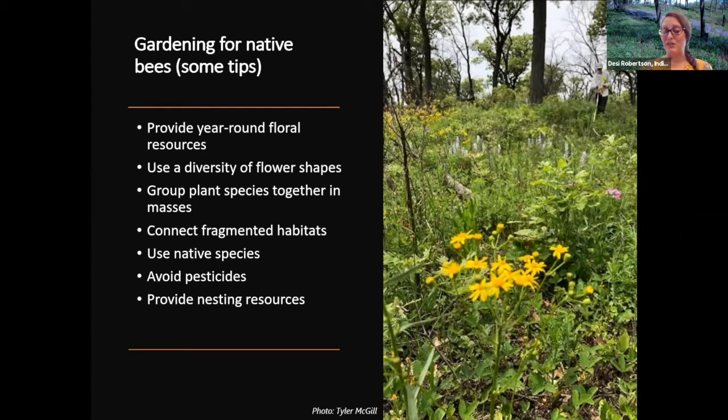You want to have a diversity of flower shapes. Different species tend to like specific flowers. There are a lot of specialists. And so if you have a diversity of flower shapes, you should be able to support a diversity of bee species. Now, if you remember, I mentioned how bees exhibit that flower constancy, where they like to visit the same species over and over again.